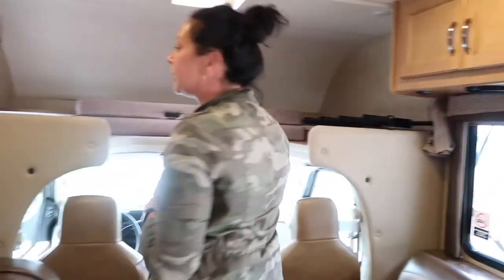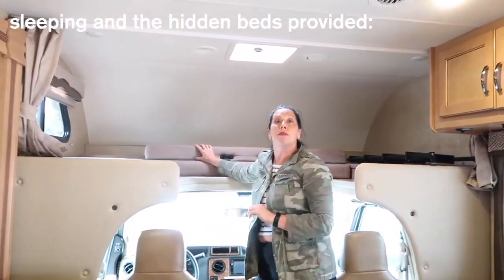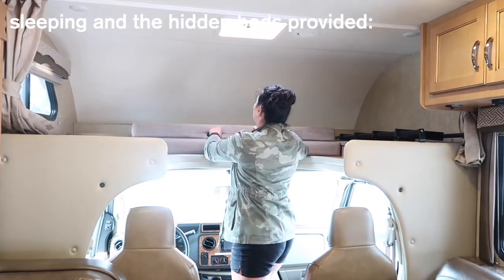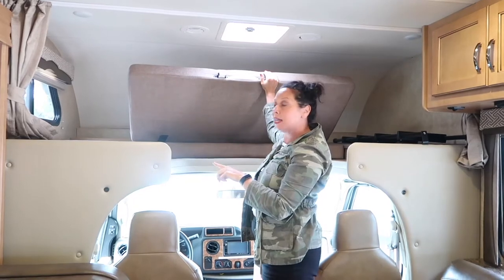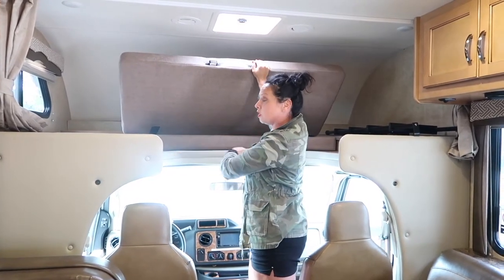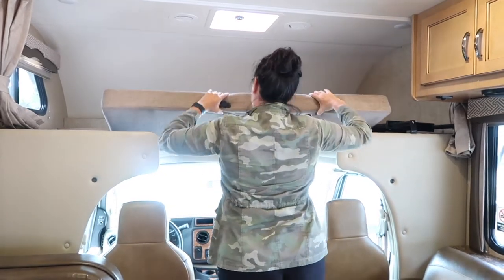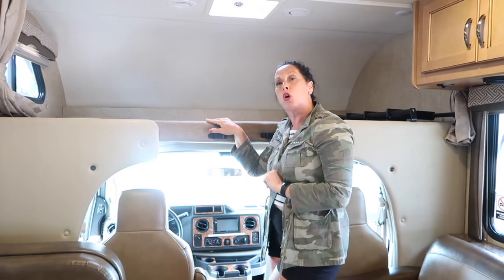Okay, let's talk about sleeping accommodations. Up here is a queen size bed. This particular cushion has a plank inside that gives you extra stability, 400 pounds maximum over this opening. This cushion fits simply in here, and then it becomes a queen.